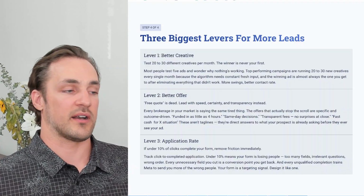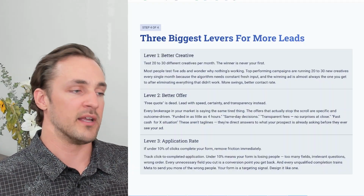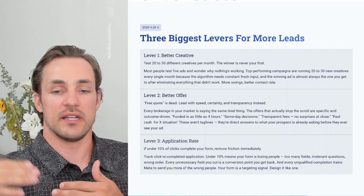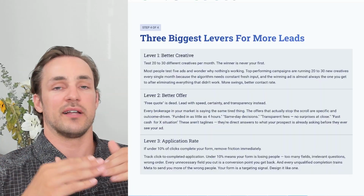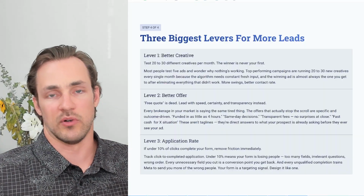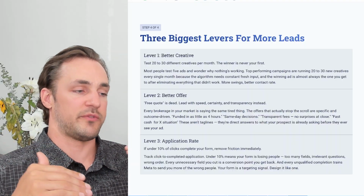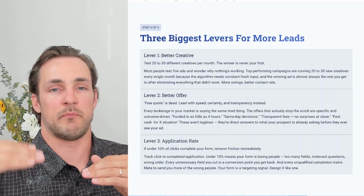Next lever here is application rate. If under 10% click and actually complete your form, you want to remove more of that friction. We mentioned earlier adding friction, meaning you want to have more questions, you want to be disqualifying people inside of your process. But the key thing here is making sure that you're not losing too many people. If it's below 10%, you're losing people who could ultimately be a good fit for you. If you have too many fields, irrelevant questions, perhaps they're in the wrong order, every single field that you cut is going to increase the conversions. So you want to find that fine line.